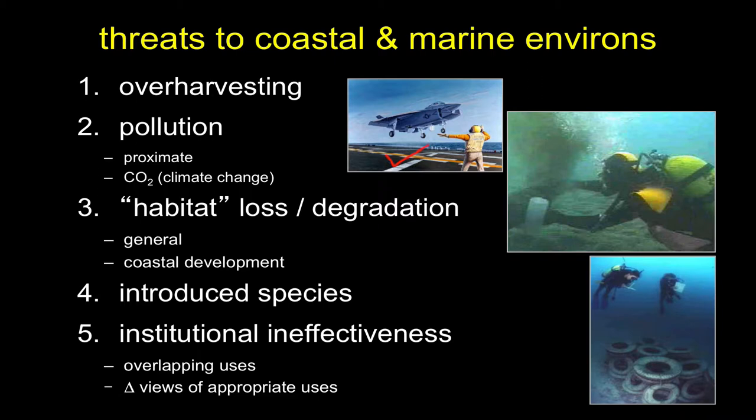I'm positing this to you. You might see things slightly differently, and you could argue to me differently. But at least these five things, at least the top five things, whether or not you think they're in this exact order or not. Number one is outright over-harvesting, sucking too much of the resource out at a rate that it can't be replenished or would take a very, very long time to be replenished.